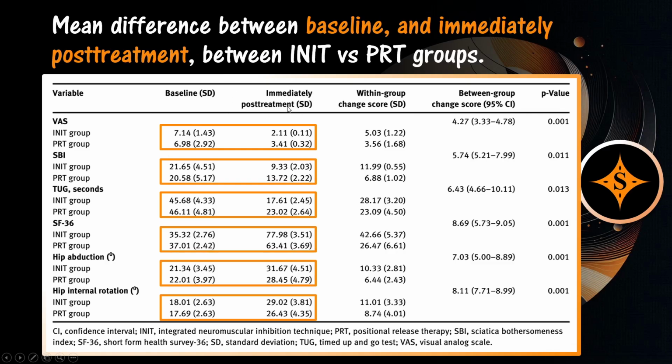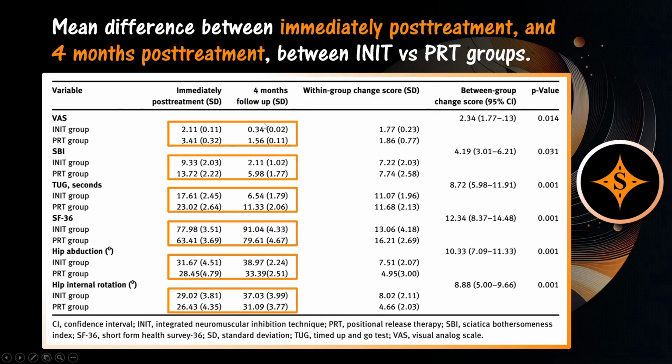So once you're done performing this on the exam table, there is an immediate benefit felt, despite the transient increase in pain. There's a definite benefit that is immediately felt in the form of lower pain, improved sciatica symptoms, faster ambulation, and better quality of life. All of this is immediate effect after you've done performing the intervention, and better range of motion in hip abduction and internal rotation. And this one is a comparison between the immediate benefit and 4 months after routinely performing this twice a week along with a home exercise.